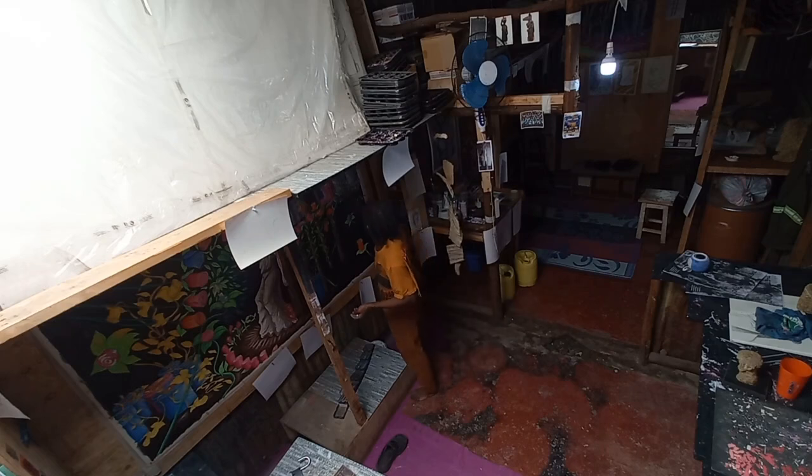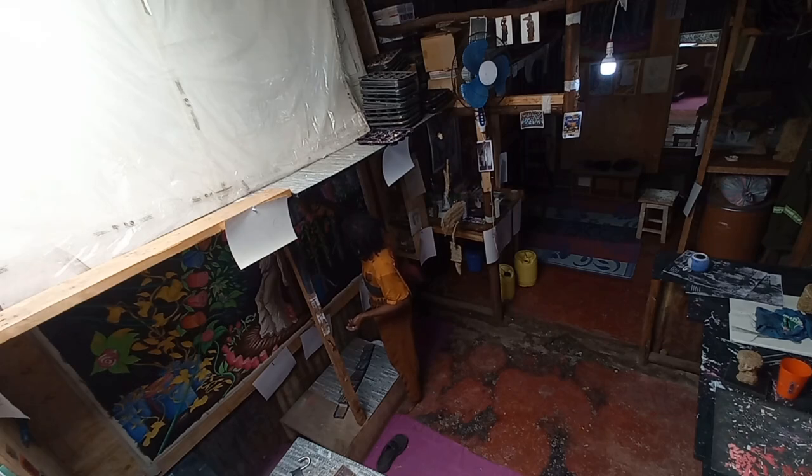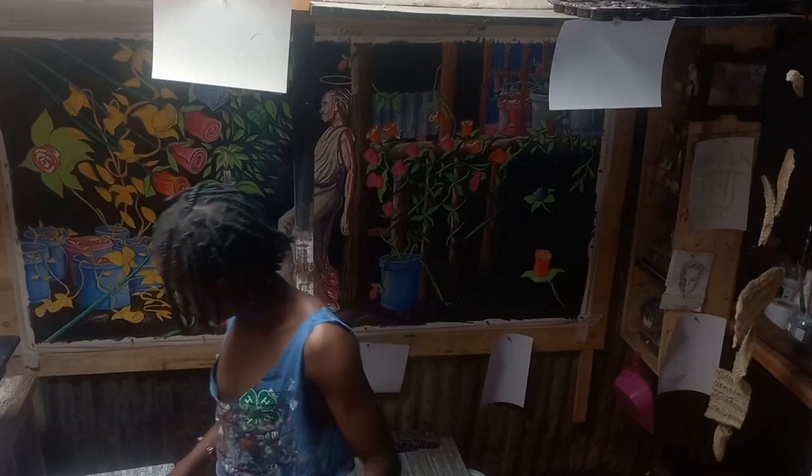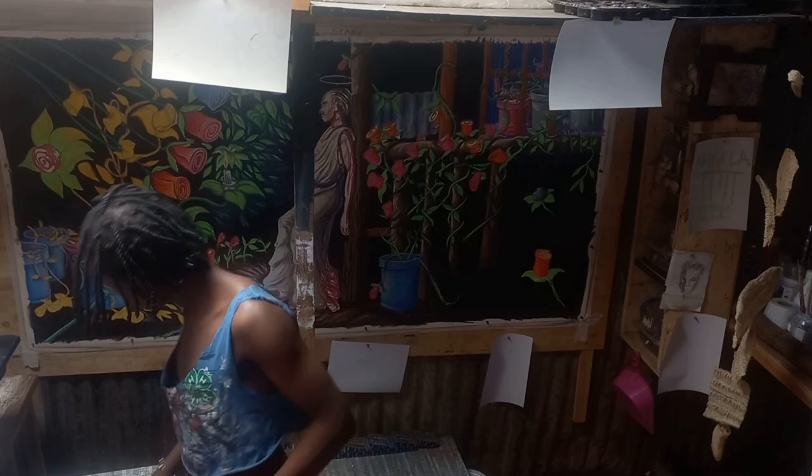So all of your neighbors here, these are like their family houses, and your studio is the only house in this area that's like an office or a workplace? Yeah. These are like the residential houses. Okay. So this is my studio. This is where I create my work.